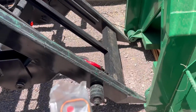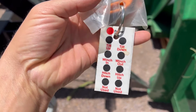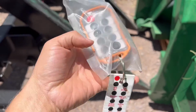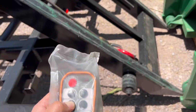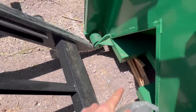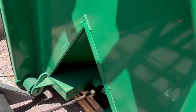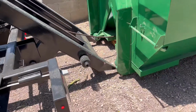Now I'm gonna attach this ring onto the hook of the trailer and start to pull it up. And how I control these hydraulics is using this little remote. It has a little guide here: tilt up, tilt down, winch in, winch out, and then the hitch. So I'm gonna winch out and release this ring and hook it on. All right, now that the ring is hooked on safely, I can start pulling it up these rails.